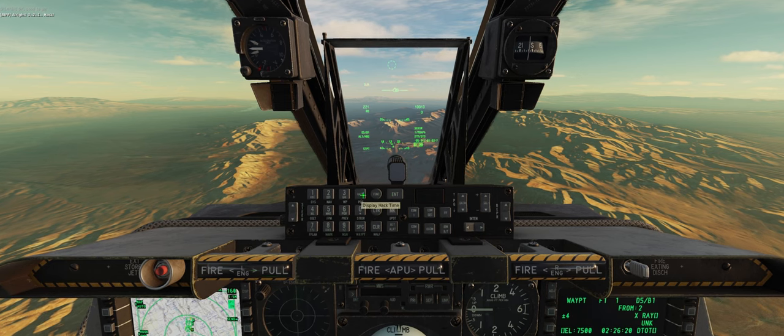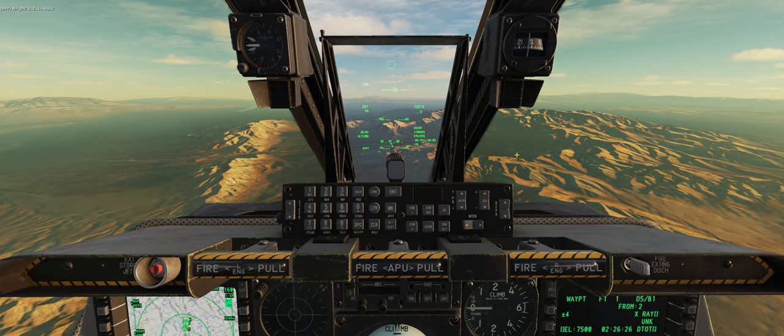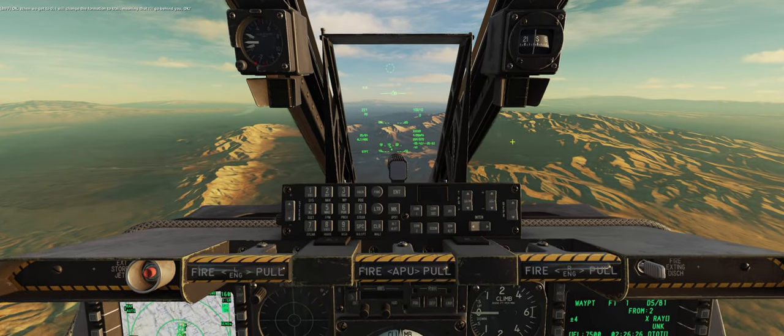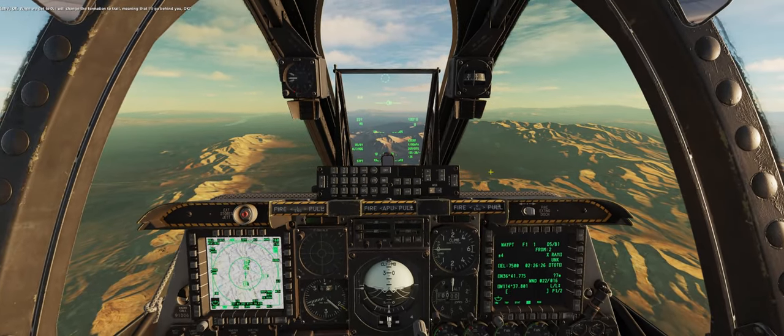Alright, 3, 2, 1, hack. Okay, when we get to 0, I will change the formation to trail, meaning that I'll go behind you, okay? Sounds fun.